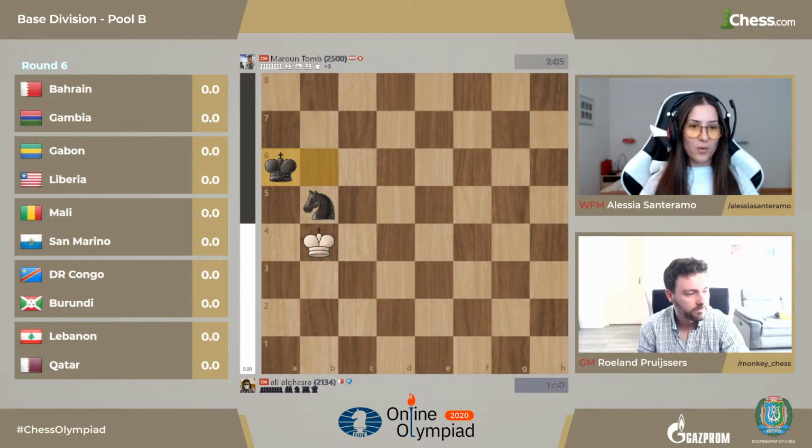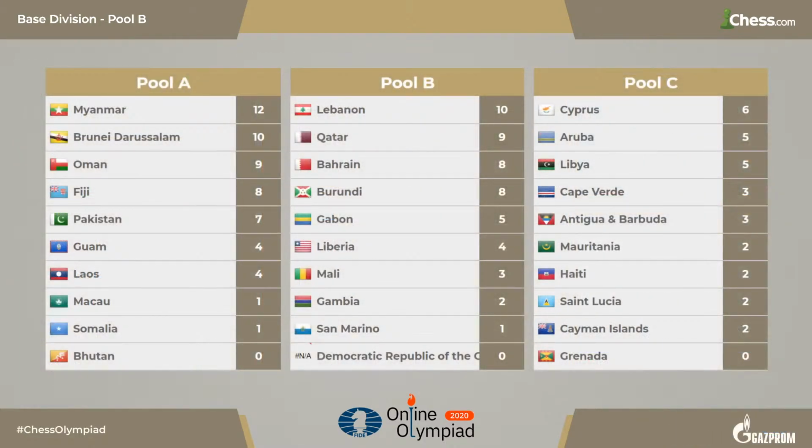So once again, Lebanon, Qatar, and let's have a look at the standing. Like this, we understand who is leading. I guess we all know that Lebanon is leading. But yeah, we see Qatar is immediately after Lebanon. So yeah, 9 points. Qatar won basically all the games, just one draw, and Bahrain and Burundi are following immediately after. So let's see. I'm curious to see what will happen.